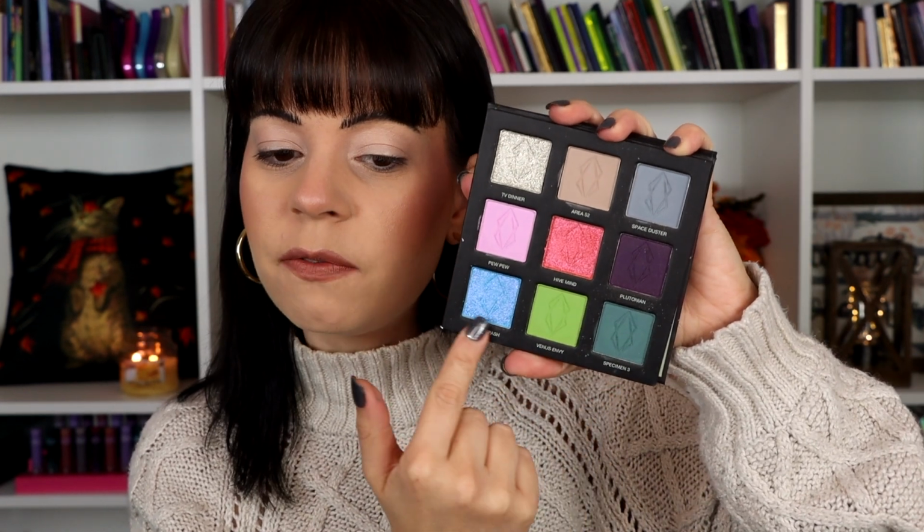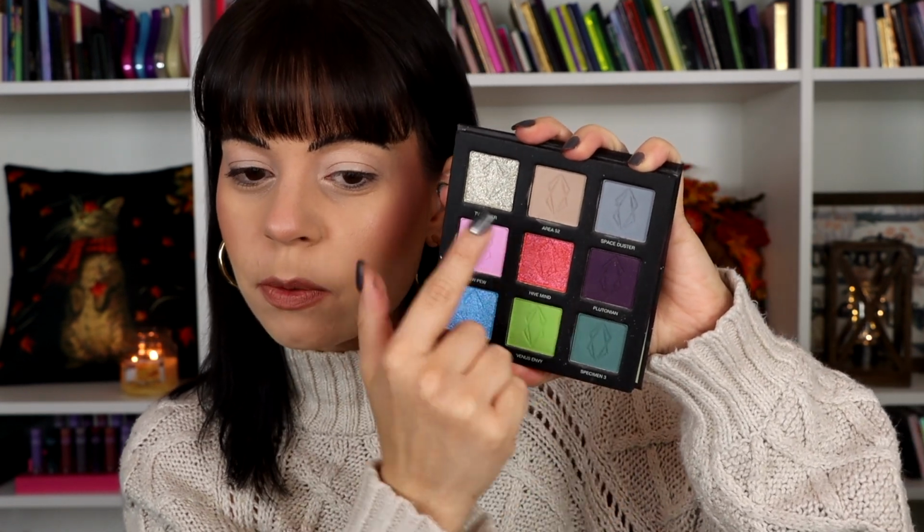So I'm gonna go ahead and prime my eyes, and we're gonna do a look with this palette. I really have no clue what I want to do. I feel like my plan might be kind of weird, but I keep staring at this and I really want to use all of these three shades together with the dark purple and the silver. Is that gonna turn out good? I have no idea, but we're gonna try it anyway.